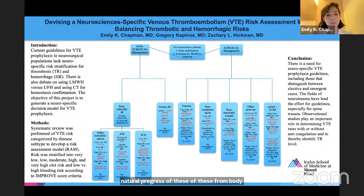And then we were able to find the sort of validated AC protocols for these and to sort of categorize these patients into these different subtypes. So as you can see here, again, this is a busy flow chart that requires more work, but you can see that everything is divided up by different disease types. And this is sort of the hope is to devise a pathology-specific protocol for AC. Thank you.